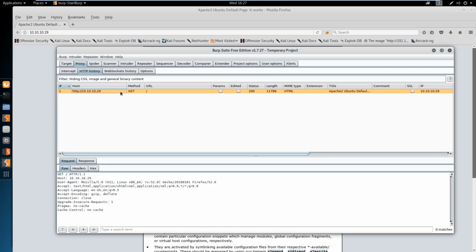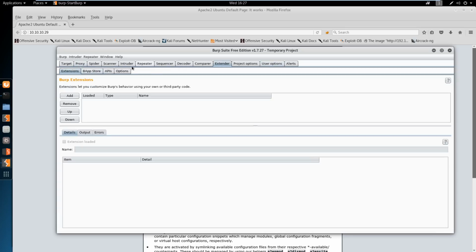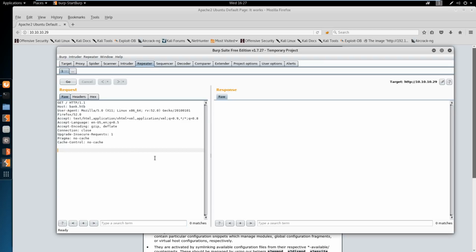Oh, you know what? It's not in free. Sorry. In my Burp Pro, I have a hotkey set up to Control Enter to send the request in Repeater, which is just handy. Oh, that's not going to work.